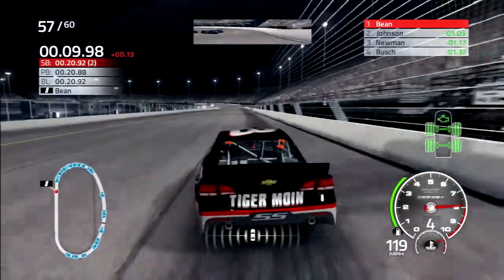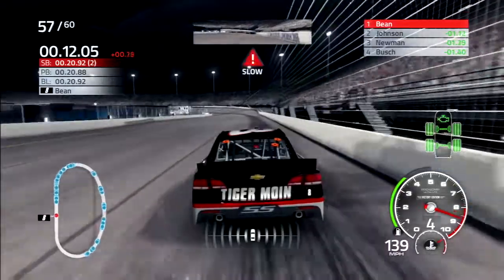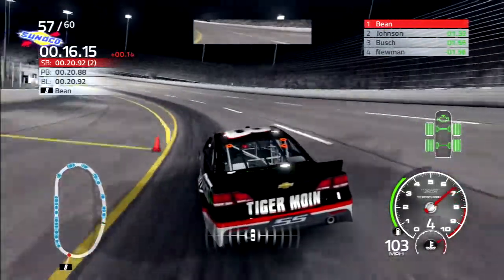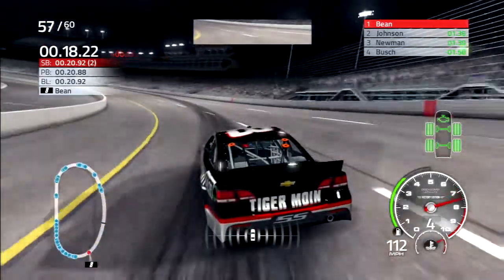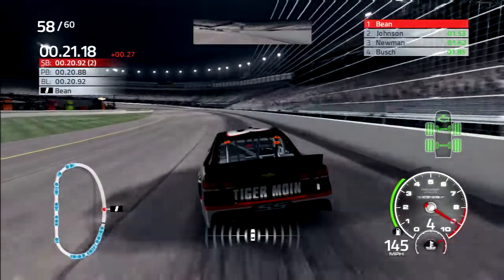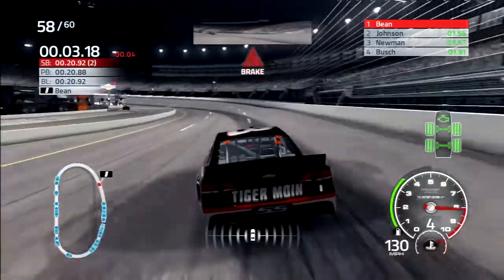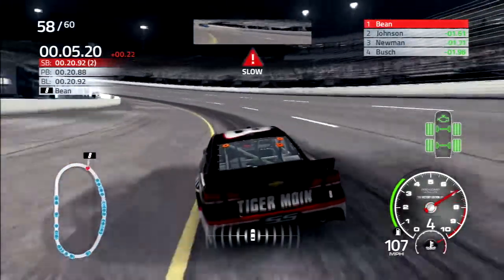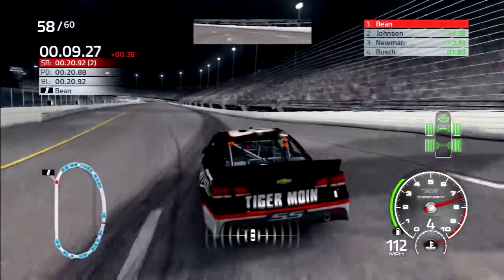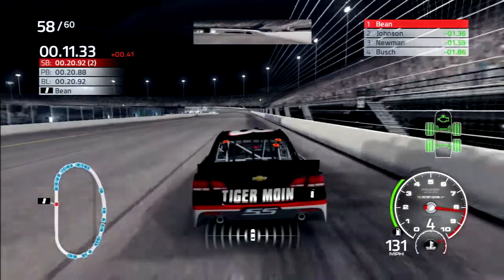Four laps to go as we go down the back straightaway. Michael Waltrip holds the pack up. That gives us a little bit of breathing room. Three to go. Three laps to go. Braking hard down into turn one. Driving it really hard off of turns two.